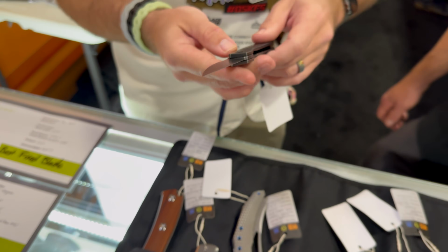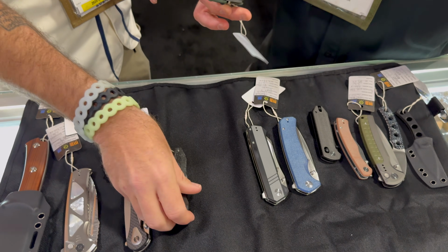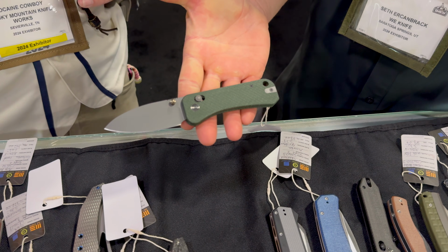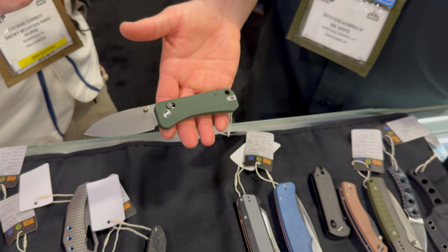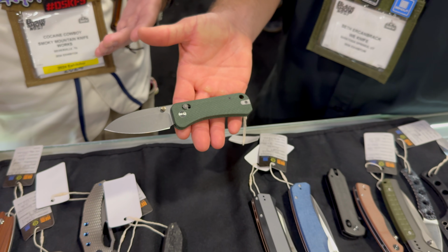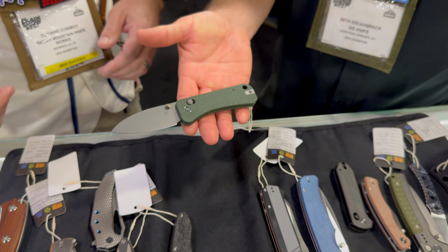Now, the next one that's up for an award is going to be this bad boy right here. The Banter has been an insanely popular knife for, it's been like 6 or 7 years now, right? 2018 is when it came out, 2019? Probably about 5 years. Yeah. And now it's got some new accoutrement in the form of a crossbar lock.